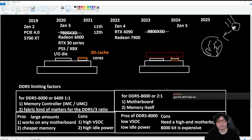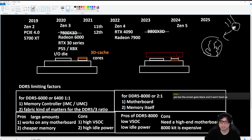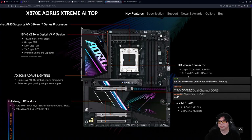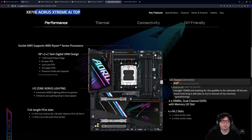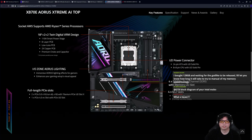Oh, let's look at one of these motherboards that hasn't come out yet, but it is coming out soon, because I've seen people starting to do unboxing videos, or not unboxing videos, but overview videos. So this motherboard from Gigabyte is coming out real soon, the X870E AORUS XTREME AI TOP. This is an AI motherboard. This is the highest end Gigabyte motherboard that's launching real soon.